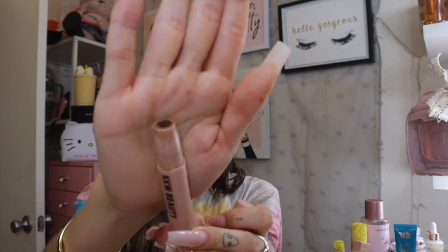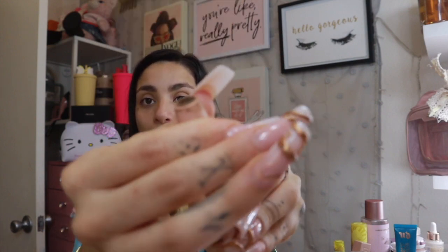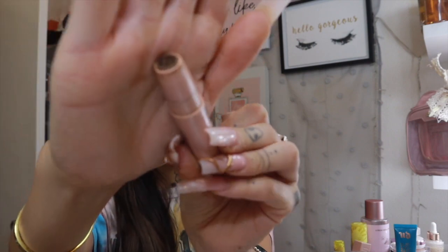Next up is my KKW contour, which is my last empty. I saw that coming because last time I filmed this video, it was very flat, and I'm like, I'm gonna be done with this in no time. I used this a total of 15 times, and it's completely all the way up. That's just the little plastic.